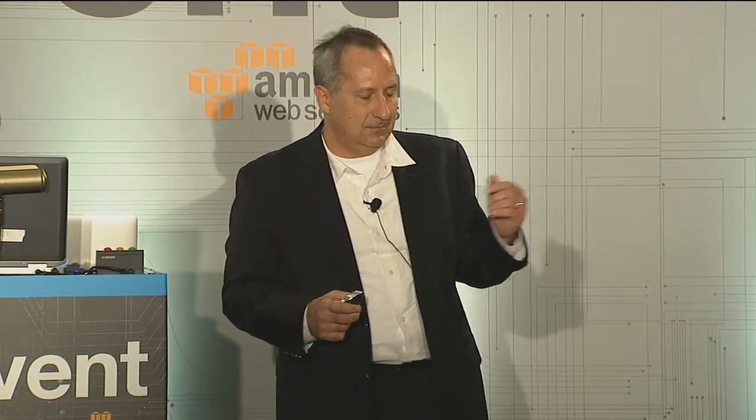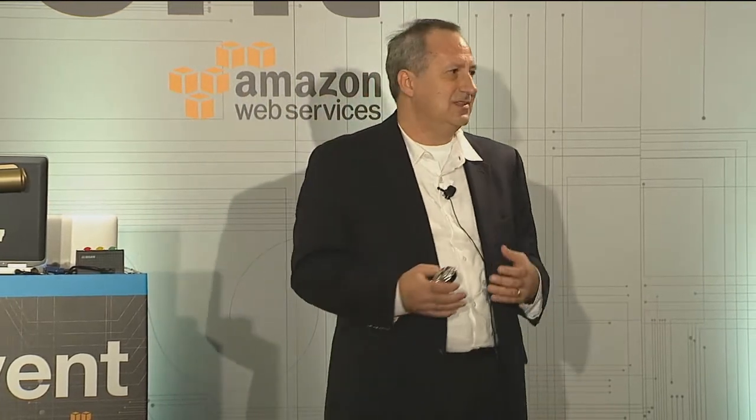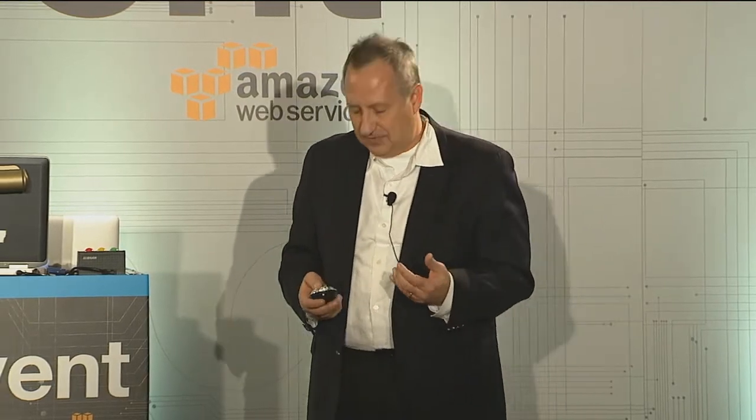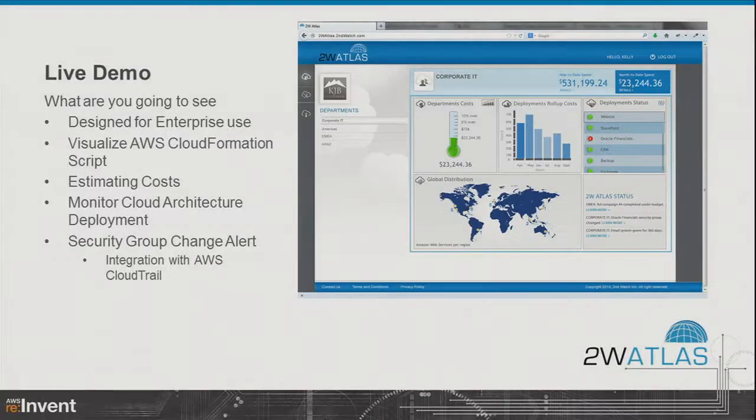And then, like Jason mentioned and I mentioned around CloudTrail, how do I audit this? How do I figure out what happened? And then also, how do I allocate cost? How do I do the right costing, do the estimates, figure out what you spent? That's really what I'm going to focus on with the demo. So this is just the live demo. What we're going to do is show design for the enterprise, visualize the CloudFormation, estimating costs, monitoring cloud architecture, and deployment. So let me switch over here.